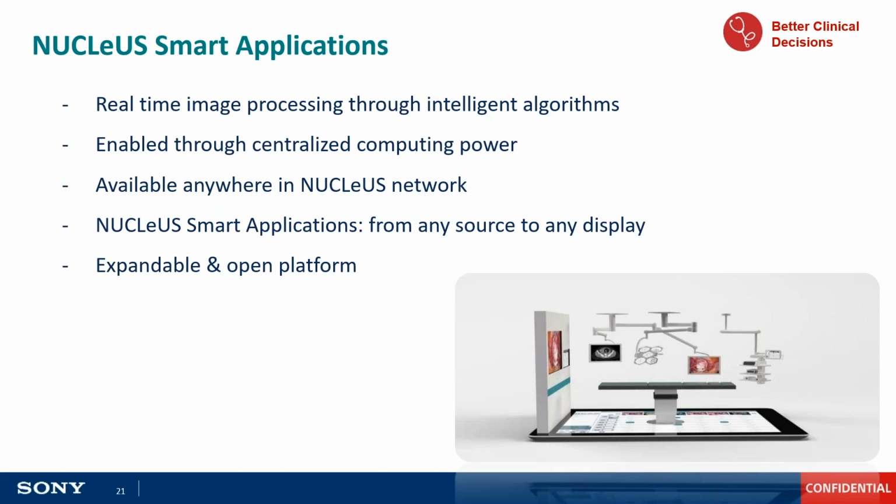So for instance, if you wanted to have some of these smart applications, we could then generate more powerful PCs and allot that CPU processing time to these specific applications. So again, it's available anywhere in the Nucleus network. It's very easy to upgrade. If you don't want to have that functionality in the beginning, then we can add that very easily remotely by adding the license through software.